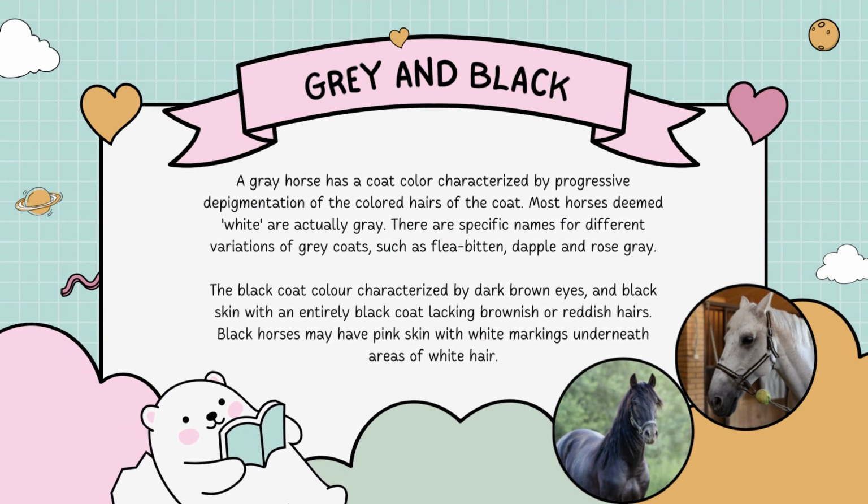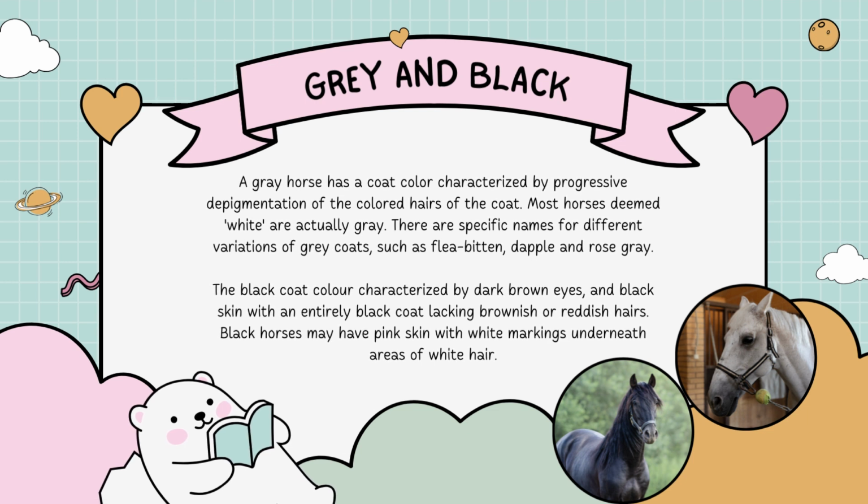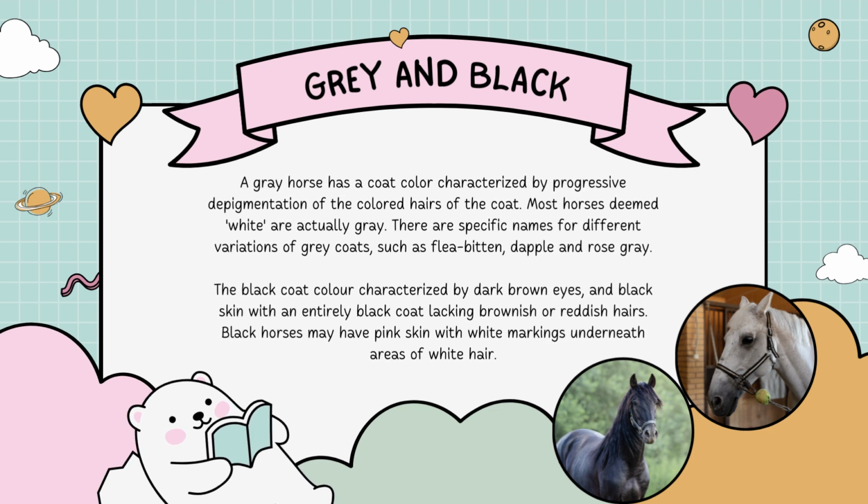Let's start with grey. A grey horse has a coat colour characterised by progressive depigmentation, big word, of the coloured hairs of the coat. Most horses deemed white are actually grey. So if you see a horse that looks white, it almost always is a grey. There are specific names for different variations of grey coats, such as flea-bitten, dapple, and rose grey.